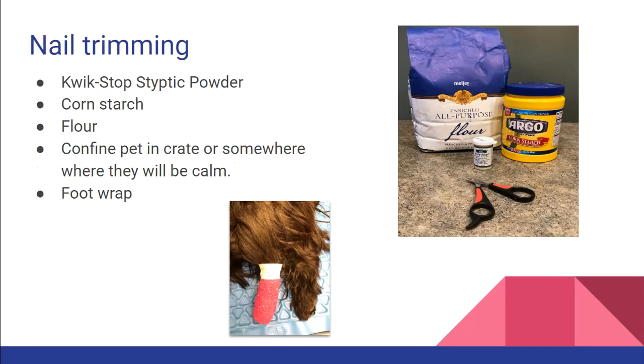Okay, nail trimming, not really an emergency, but it is when you've cut the nail and it's bleeding all over your house and the dog's running around the house. So you can have on hand some Quick Stop, and we do have Quick Stop in syringes.